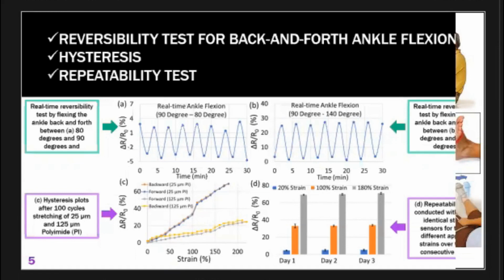Here you can see that for the 25 micrometer polyimide sheet, the response was pretty stable while stretching and releasing, and also close. And then we did the repeatability test. We took 3 different sensors with the 25 micrometer polyimide sheet, and took data for 20% strain, 100% strain, and 180% strain over 3 days, and it showed almost the same amount of resistance. So it shows that our sensor is repeatable.